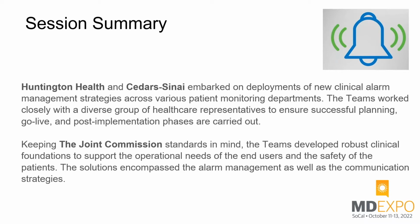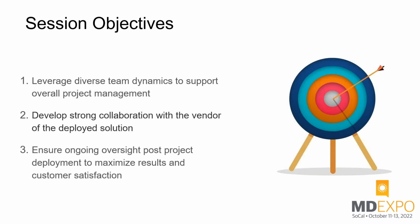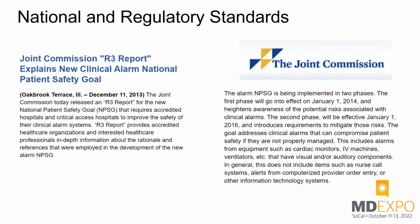I'll actually be asking you some questions because I'm interested as we transition. These are just session objectives, which we can probably skip for the sake of time, because I want to make sure that we also have some dialogue. How many of you have established, as a result of the Joint Commission patient safety goal, clinical alarm committees or work groups, and are still actively involved in those committees?